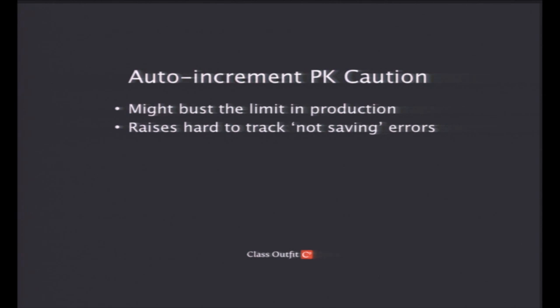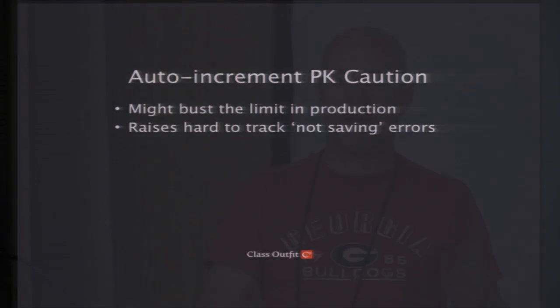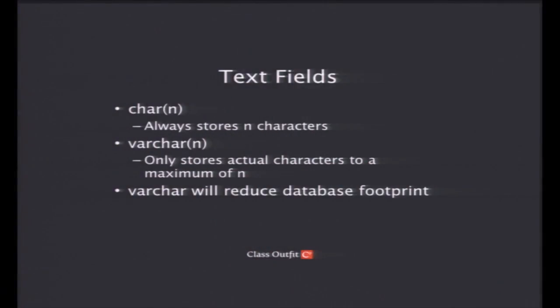Second thing is that if you do that, you might find that in production, suddenly you've hit your maximum, and your site is just saying, I can't save, and people are looking at their code trying to find out what it is, and all it is that your primary key has been hit. It's trying to insert 0 or a value that doesn't exist, and therefore the save fails. It's a very simple fix, just increase your integer size.